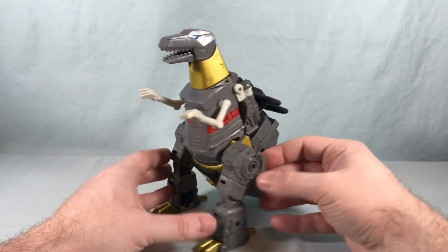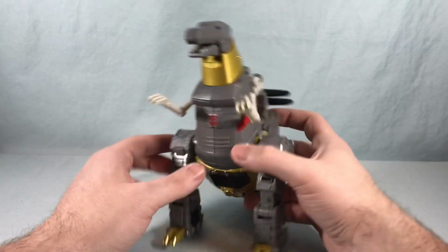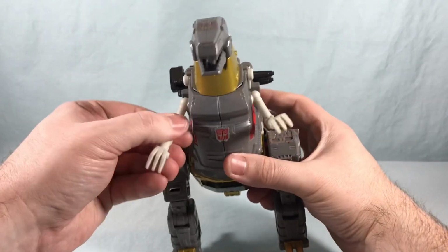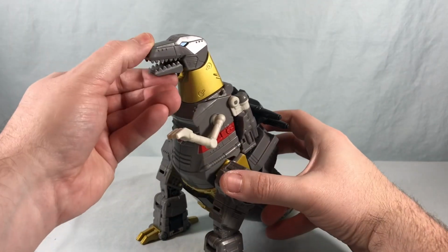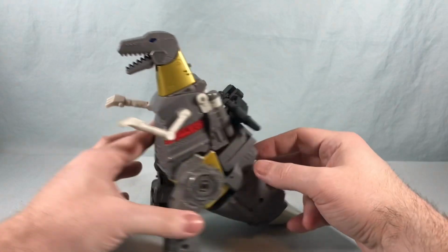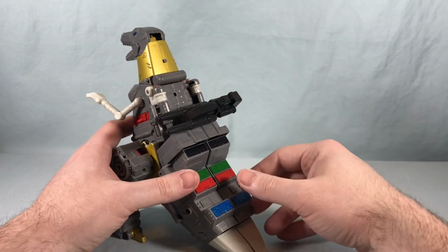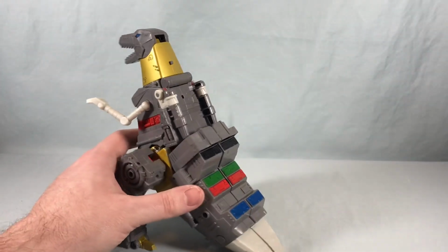I mean, this is just an absolutely fantastic Grimlock figure. He looks amazing. Nice paint applications. He's got the nice little articulated T-Rex hands. The head looks fantastic, opening mouth and everything. The eyes are painted beautifully. He does have weapon storage like Slag, but I don't think it's as successful. Just kind of pegs in here. I'm going to just go ahead and take that off.